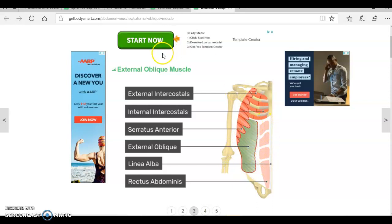I think you guys will appreciate that AARP is an association for retired professionals. They're advertising to be on this page, which I think is fine.